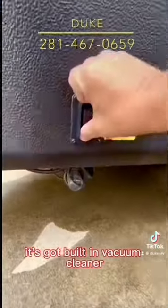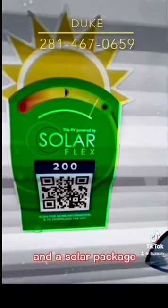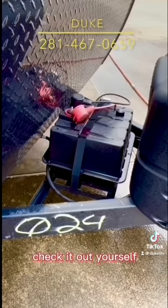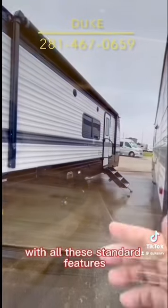It's got a built-in vacuum cleaner, power tongue jacks, a tankless water heater, and a solar package that lets you run just about everything except the air conditioner when you're not plugged in. And if you don't believe me, check it out yourself. There is no competitor in this price range with all these standard features.